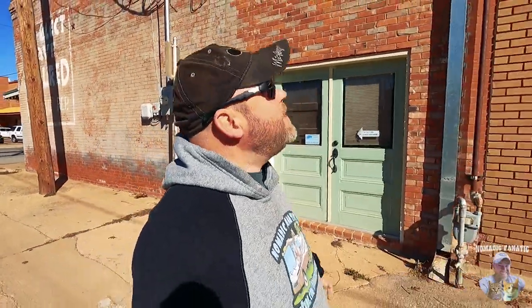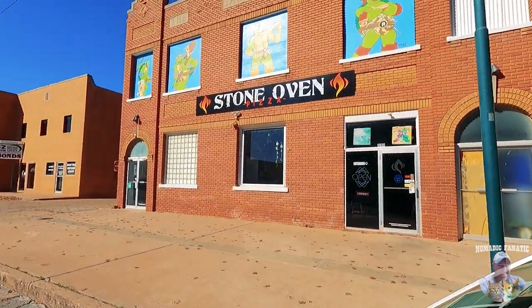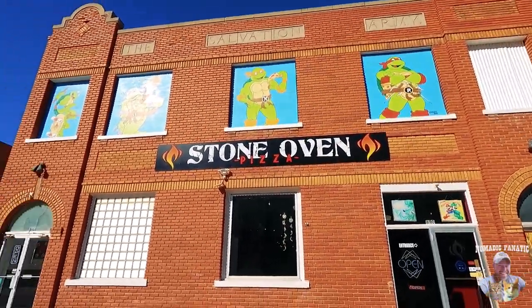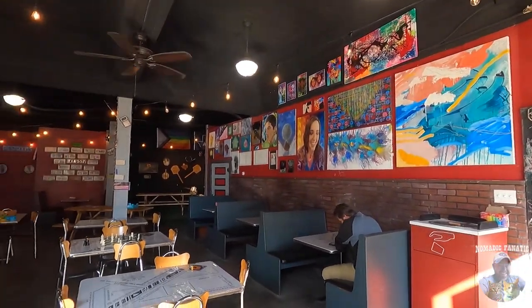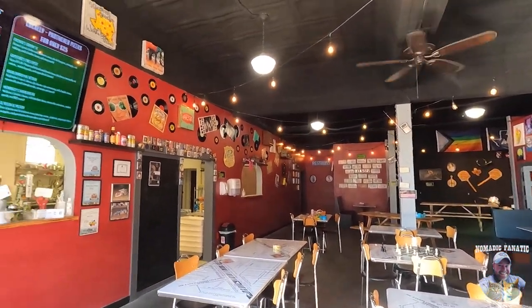That's cool. All right, I picked a spot for lunch. I'm gonna check out Stone Oven Pizza. Look at the Teenage Mutant Ninja Turtles up in their squares there. I think this is gonna be a good spot for lunch. All right, we're inside here. It's lunchtime on a weekday, so it's not crazy busy, but this is a really cool themed spot.